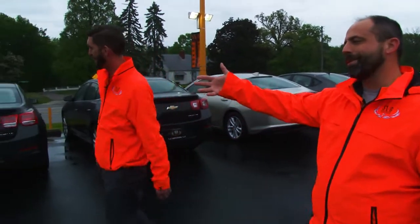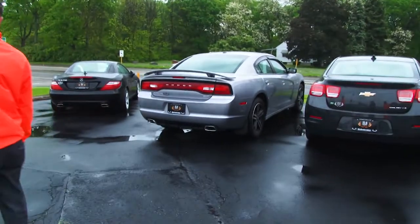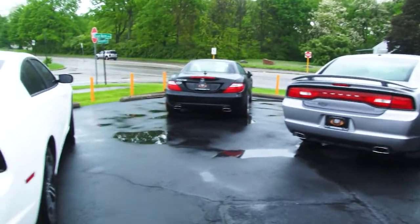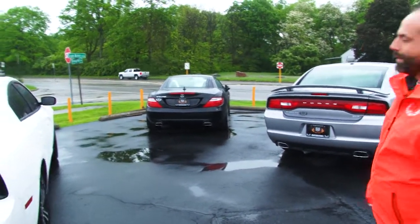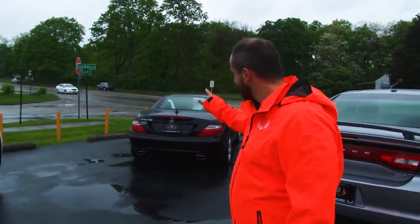But let's look at some of these cars we got over here, man. The Dodge Charger, we have a couple of them out here. The SLK 250, I mean, that's a hardtop convertible right there. Summer is coming up. This is the car you want to drive, right there.